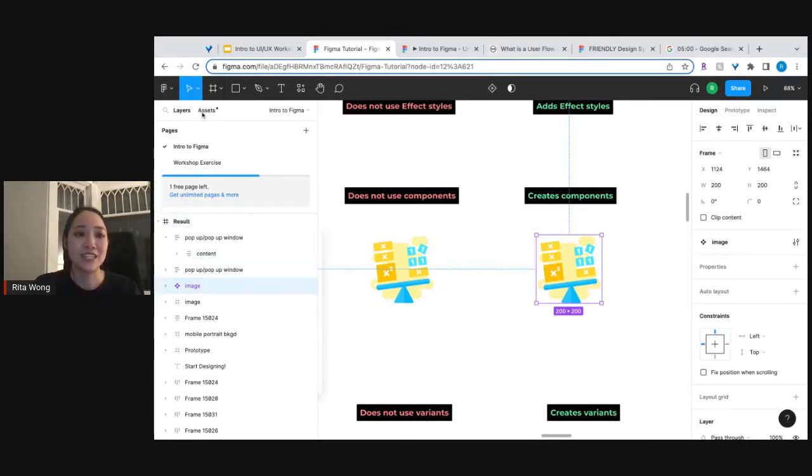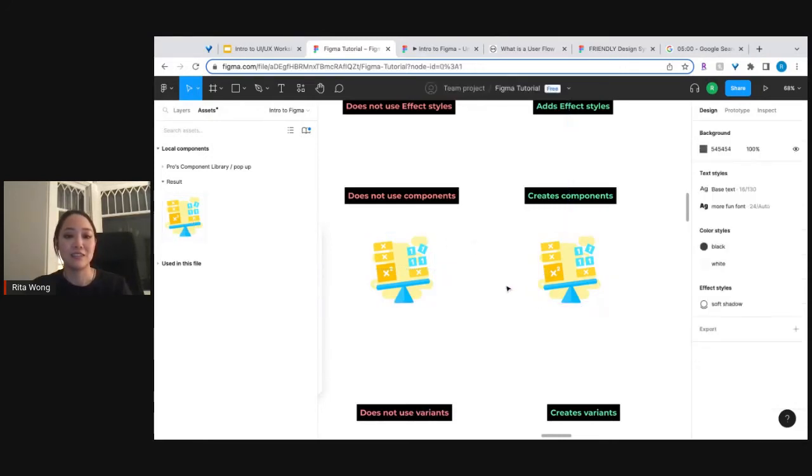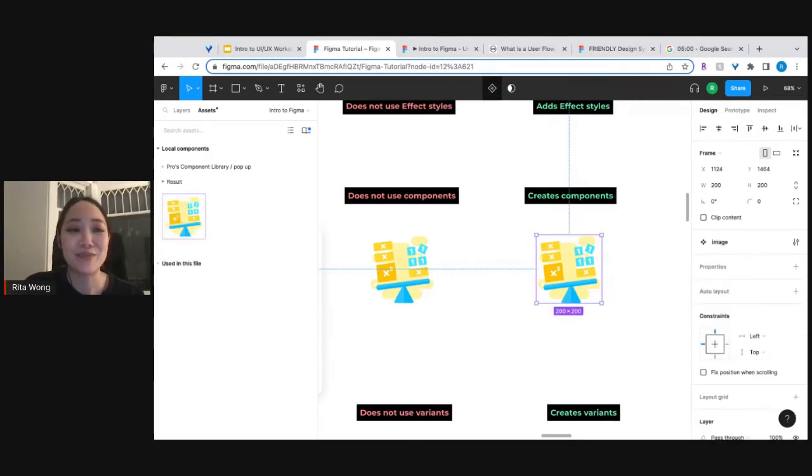So, what is a component? Now we're going to click on this asset tool on the top left here. And you're going to notice that there's no image here. So I'm going to undo once. Now there's no purple because I've undone it. I don't know if that's a word, but now I'm going to click the create component, and you'll see it's going to pop up under the asset panel.